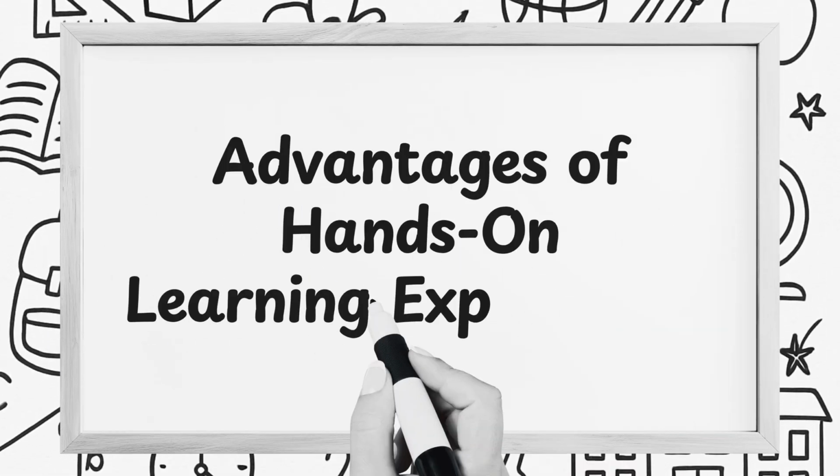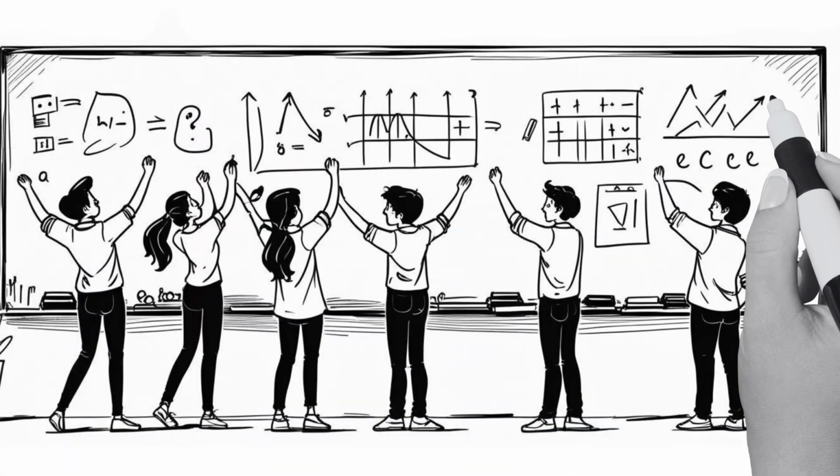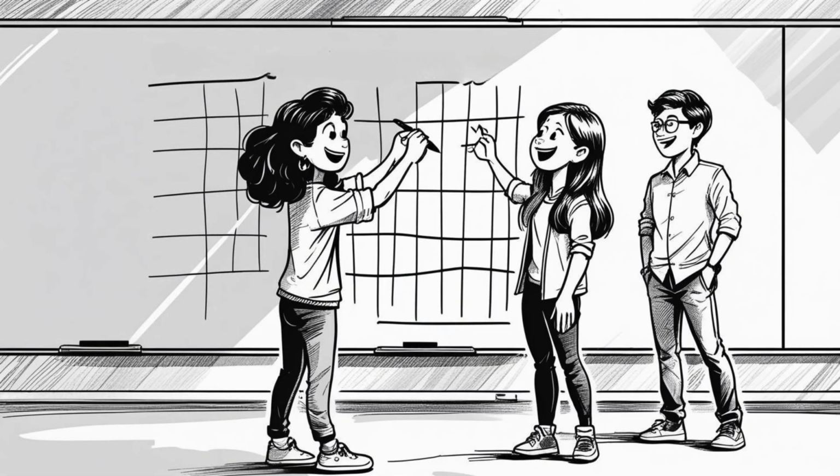Advantages of hands-on learning experiences. Kinesthetic learners connect more deeply with lesson material by dynamically engaging their physical senses and movements through activities like whiteboard wall games. This leads to improved comprehension and retention.